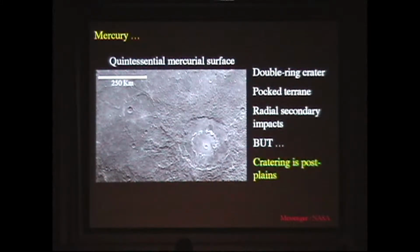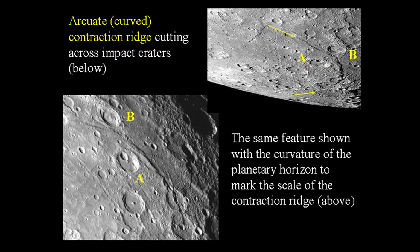And this highlights another difference with Earth's Moon, where the lavas that filled up the giant impact basins are hundreds of millions of years younger than the end of the Great Bombardment. Next one, please, Chris. Okay, now these two are not MESSENGER images. They were taken by Mariner over 30 years ago.